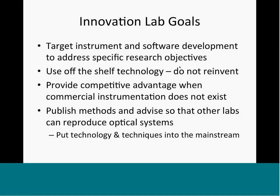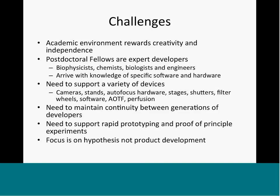So one of the challenges within our innovation laboratory is that this is an academic department. What that means is that any academic department rewards great creativity and independence. Postdoc.